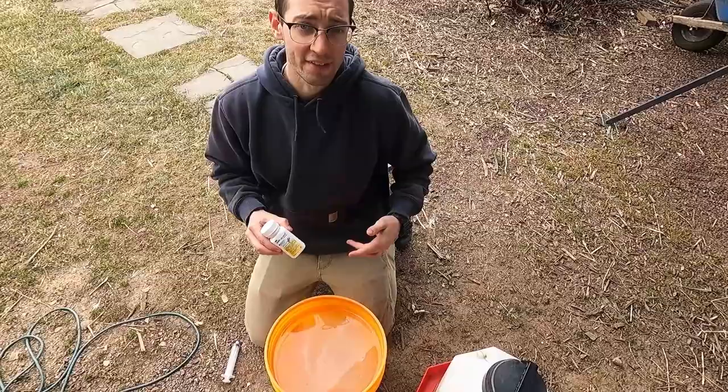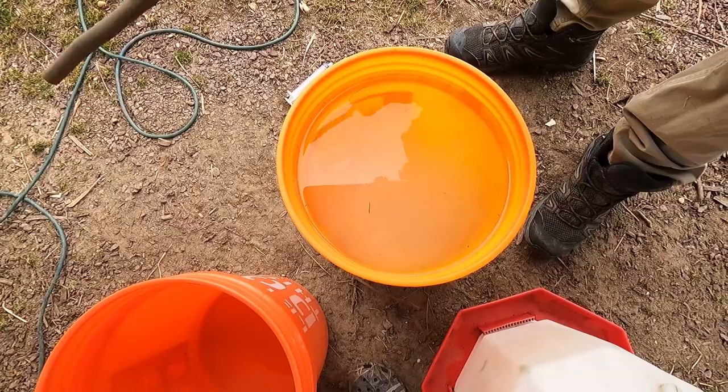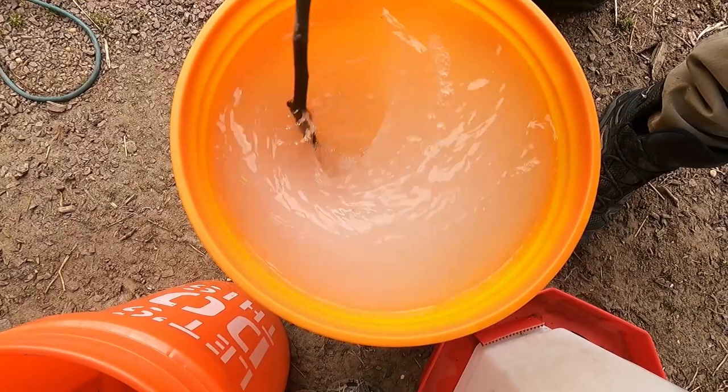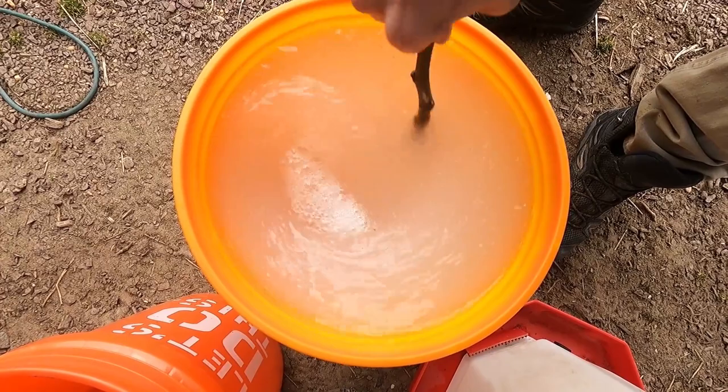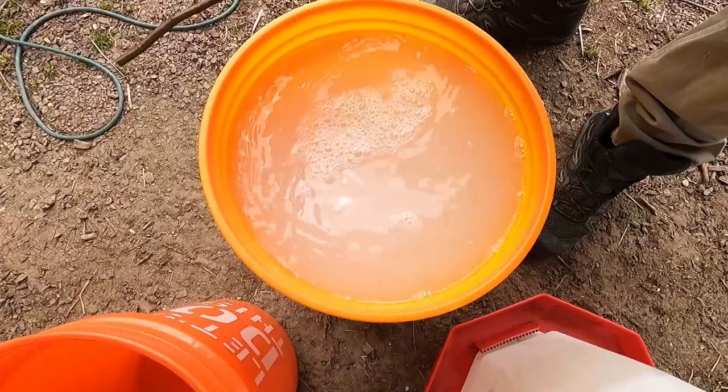So let's go ahead and mix this stuff up. I just found a stick in the yard. You don't have to go crazy with what you use, but you do want to definitely mix it, like I said. So we're going to mix this stuff up really good and get it evenly distributed in the water there. Right, that looks like it's going to be pretty good. And like I said, I'll come out and do this once in a while. Okay, let's get it into the chicken waterer now.